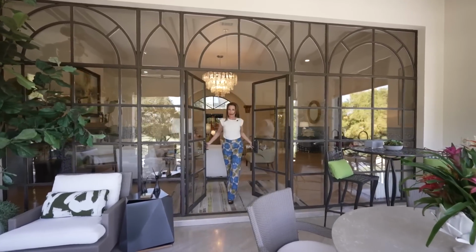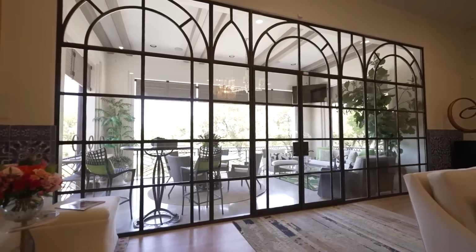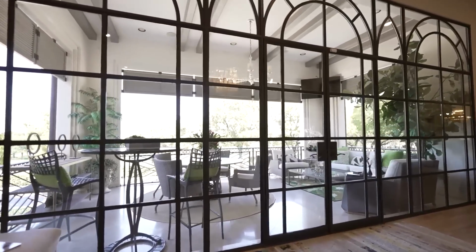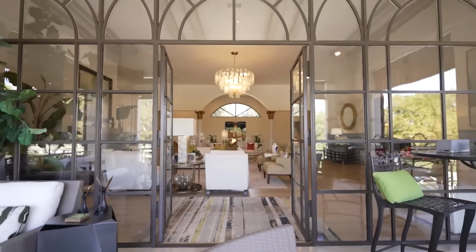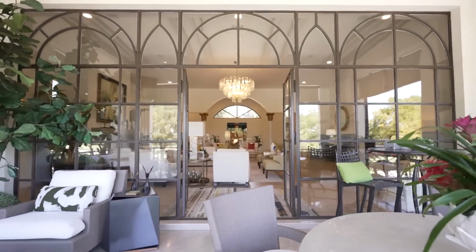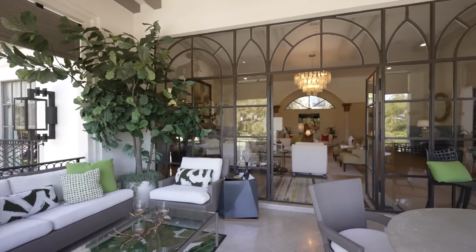So welcome to our outdoor living space, our loggia. We were in Italy several years ago, and I noticed there were so many loggia spaces. The word loggia is basically an outdoor covered living space, and we needed that. When we were remodeling, this was actually a room that was enclosed, and we didn't need that. We just wanted some outdoor space because we don't have a backyard.